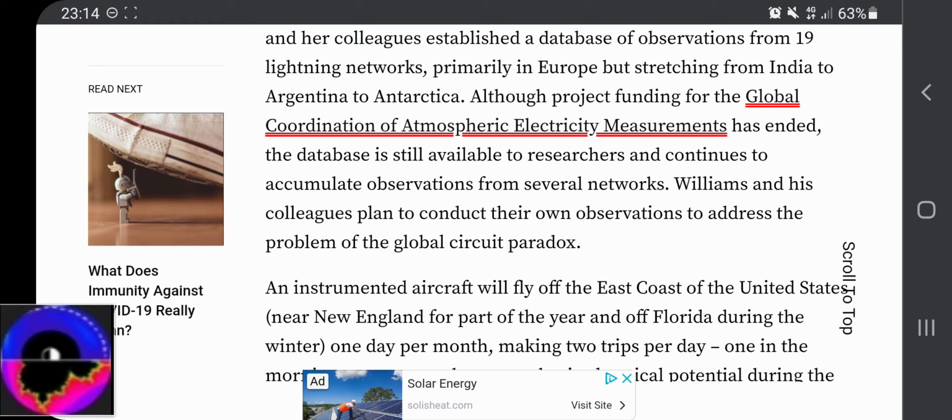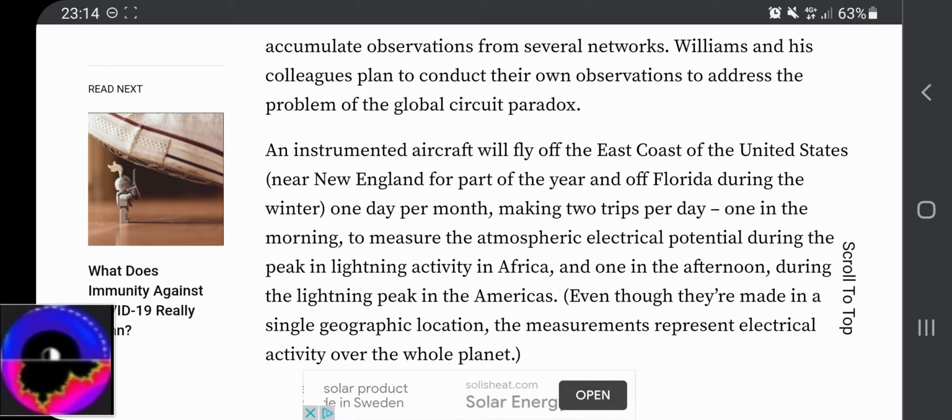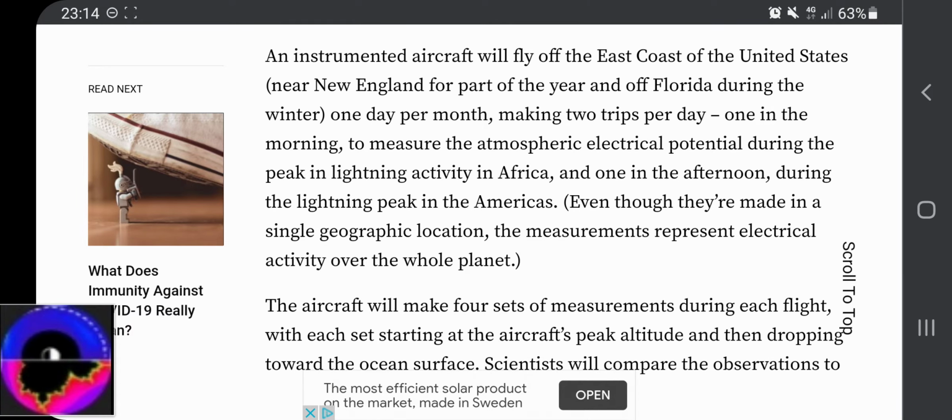Williams and his colleagues plan to conduct their own observations to address the problem of the global circuit paradox. An instrumented aircraft will fly off the east coast of the United States near England for part of the year, and off Florida during the winter, one day per month, making two trips per day: one in the morning to measure the atmospheric electric potential during the peak in lightning activity in Africa, and one in the afternoon during the lightning peak in the Americas.